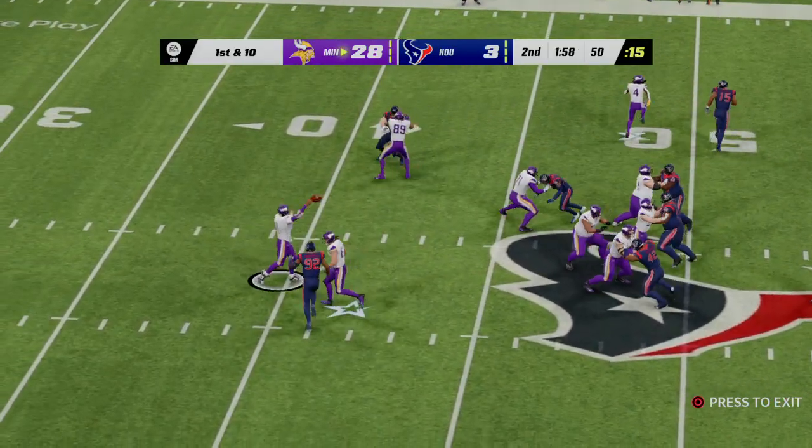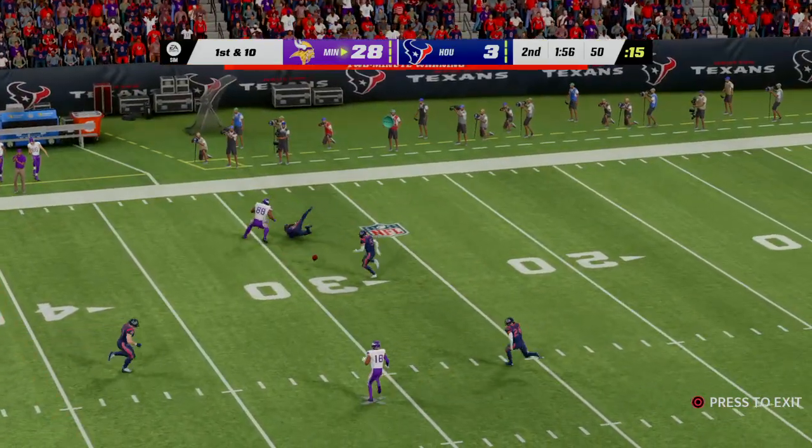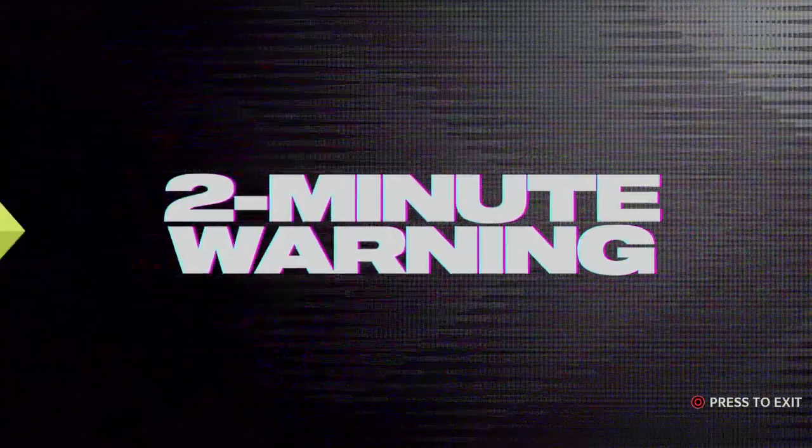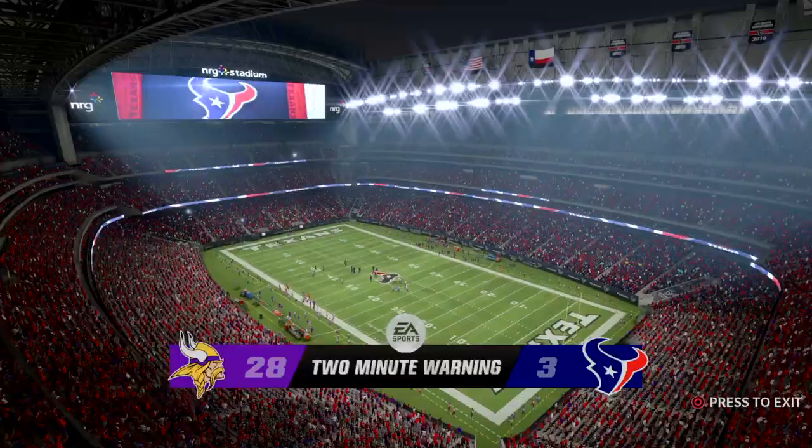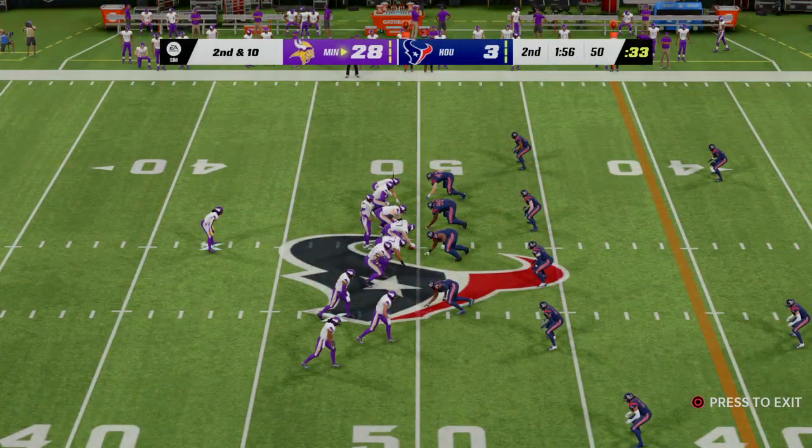Now a play fake here on 1st down. And his throw's going to be incomplete. Second quarter action, 1:56 remaining. So after the incompletion on 1st, now 2nd and 10.